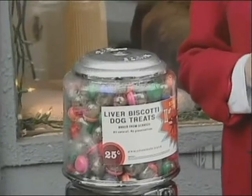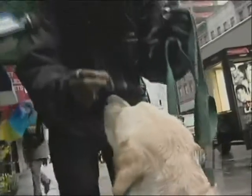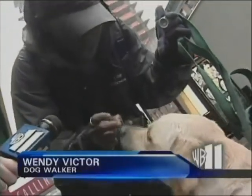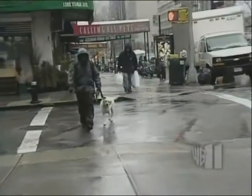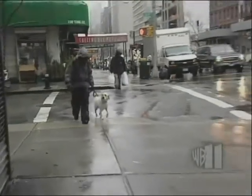There are 35 of these machines at various locations throughout the city, and the company says it plans on adding 50 more this year. Why? Well, it's all due to the high demand from its customers. Happy customers like Bella. Good girl. I think we have a winner. Because if she won't eat it, that means it's no good. To find out where the machines are located throughout the city, you can go to the website at streettreats.com. In Manhattan, Ashley Morrison for the WB11 News at 10.